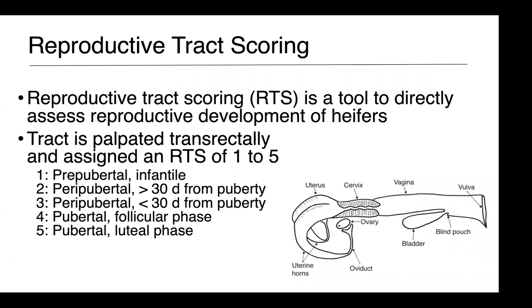So a tract score 1 is a prepubertal heifer. She has an infantile reproductive tract. A tract score 2 heifer is peripubertal, and we would define her as being greater than 30 days away from puberty attainment. And a tract score 3 heifer is also peripubertal, but we would classify her as being within 30 days of puberty attainment based on the size of her uterus, the size of her ovaries, and the physical structures present on those ovaries.